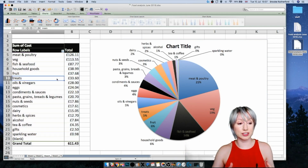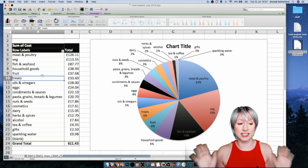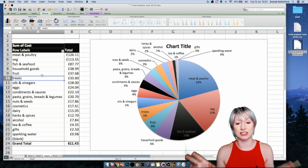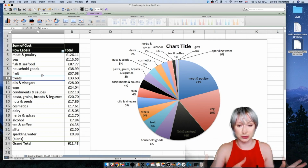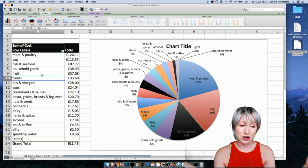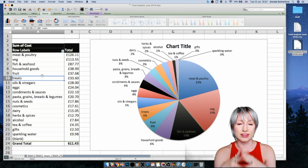So that was good. We reduced the amount that we spent on treats, and that is below meat and poultry, veg, fish and seafood, and fruit. So that pleases me. So we're below in terms of our overall expenditure as well as in the area that I thought we needed to reduce. I feel fairly positive about this budget and where our money was going. I feel like these are reasonable categories to be spending our money on, and this seems a lot more sensible to me. So I'm pleased.